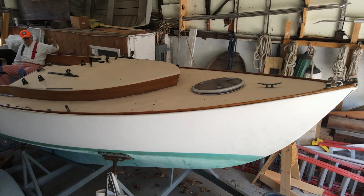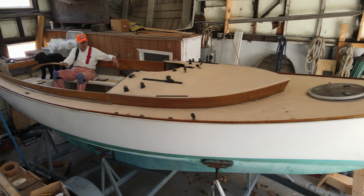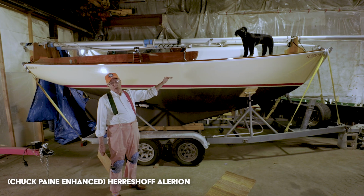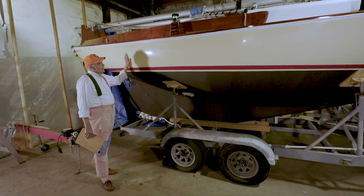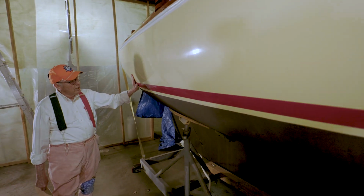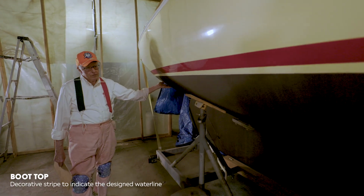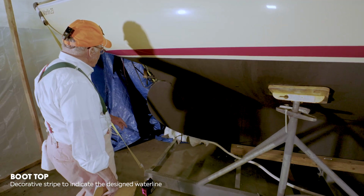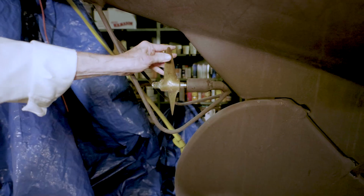What they had done with the first Marlin is they had taken that little cabin top off and put on a facsimile of a Herreshoff-styled cabin that had been used on the Illyrians. I have to call this a cream-colored hull. She really is wonderful, with the wonderful red boot top to it. And this bottom, I can't believe this boat's been in the water. Now, one thing that stands out right away on this boat that we didn't see on the other boat is a propeller.